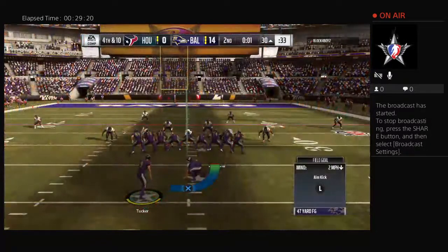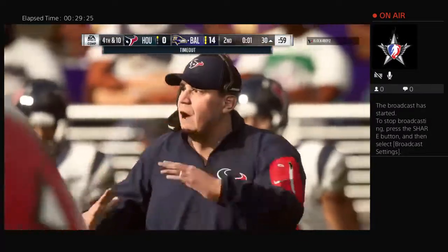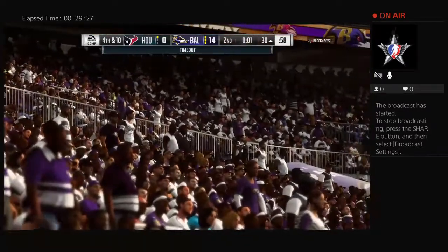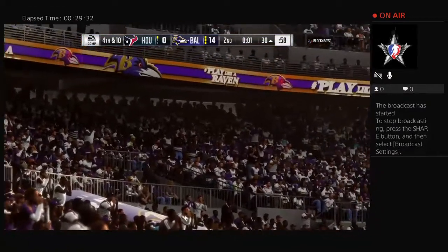So with 1 second left in the half, on is the field goal unit. It'll come from the right hash. It's a 47-yard attempt. Now a timeout coming here defensively. As on 4th down, may as well make them punt it.